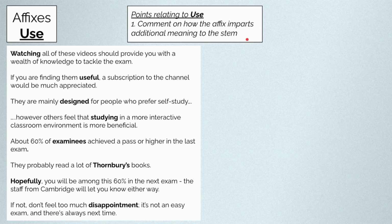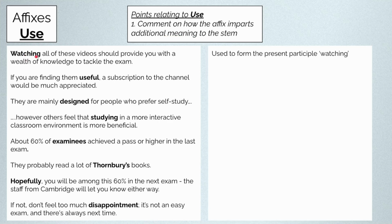So affixes, as we said, are bound morphemes, and bound morphemes are the smallest meaningful unit of language. So how does it impart that meaning? In watching, the ing is used to form the present participle watching. It's not a gerund because it takes the object all of these videos, and so is functioning as a verb and cannot be replaced by a noun.